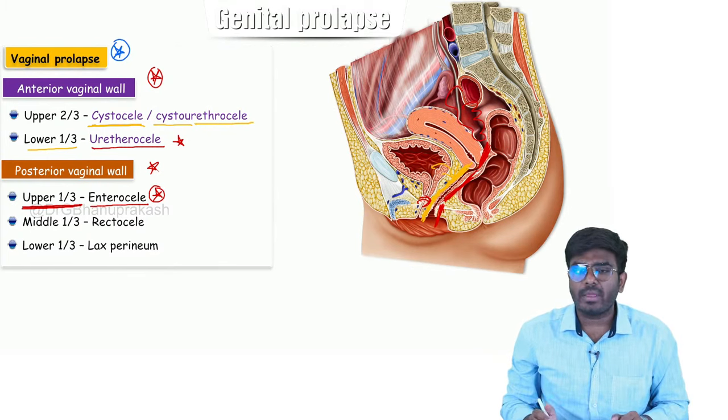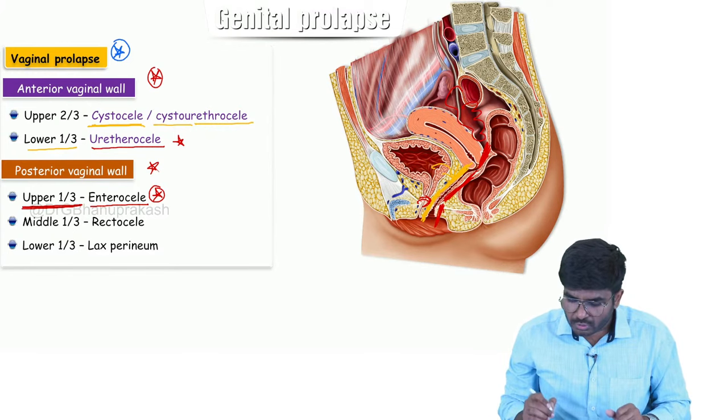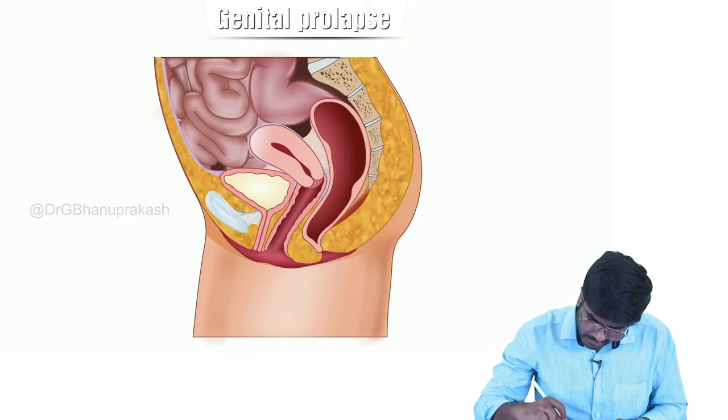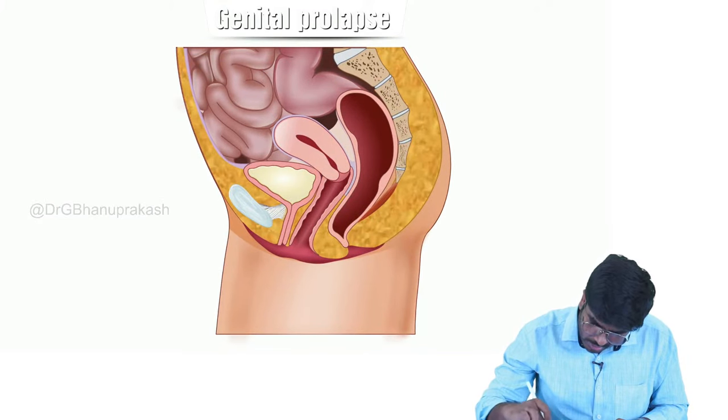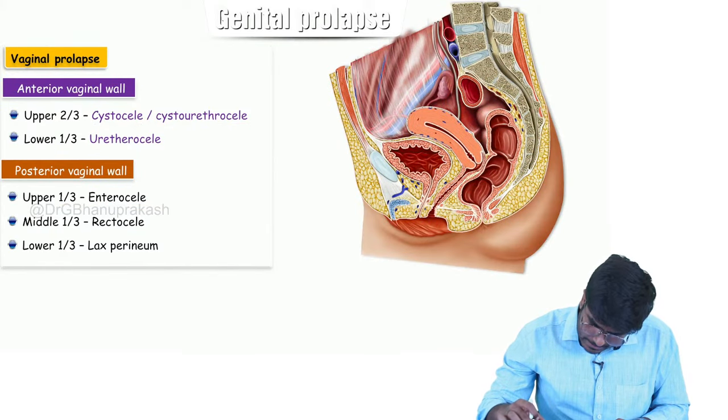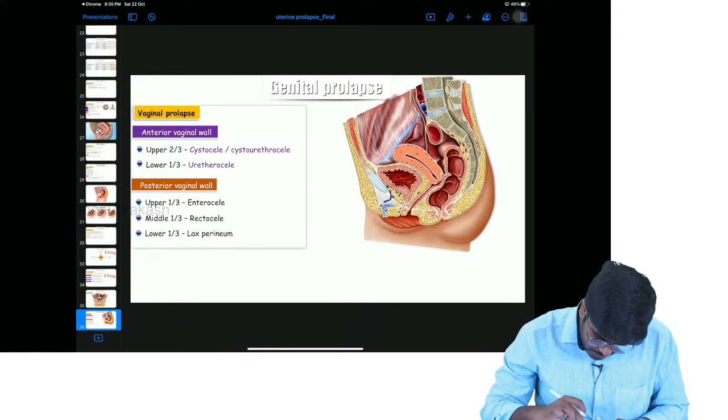Intestines are there. Okay. Actually, there are beautiful animations which I want to show, but I couldn't show you guys. I will just try to play one more time. Let's see whether it's possible or not. Let me try to play this.